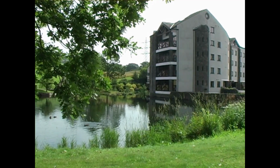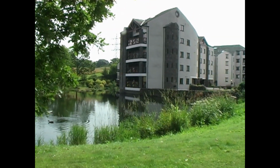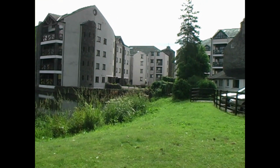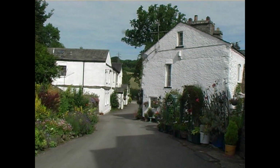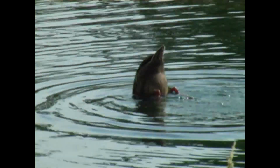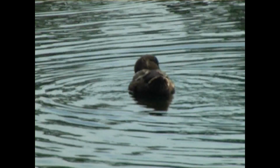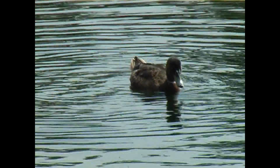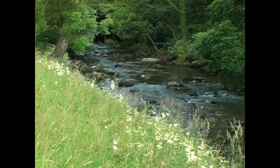I'm now walking down a Tarmac lane. This road is in fact laid down on the track bed of a former industrial light railway which ran between the Kent and Windermere mills. Like most mills found along this route which are disused, they've been turned into housing developments. This is the River Kent.